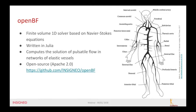So you don't get any very accurate information about the fluid structure, but you have some high-level information about pressure and flow rate in all the arteries. It was written in Julia, so it's pretty straightforward to read even the code, and is released as an open source software on GitHub. So you are free to download and use it for your own work.